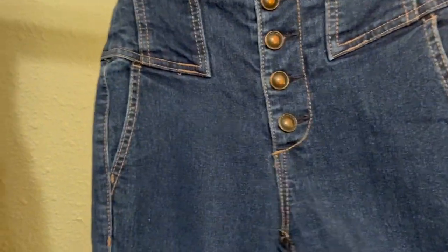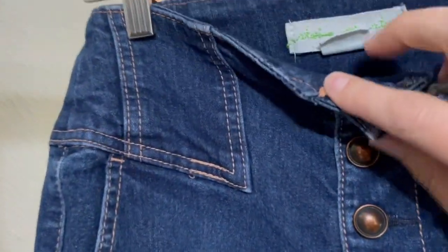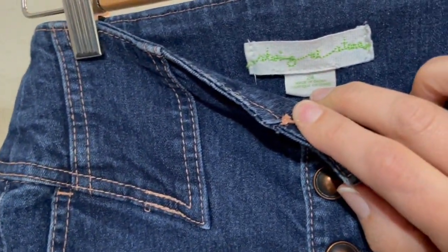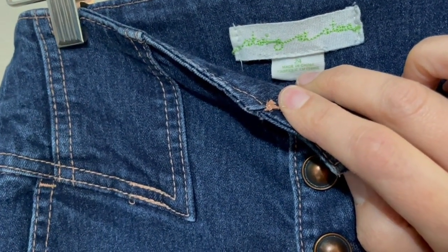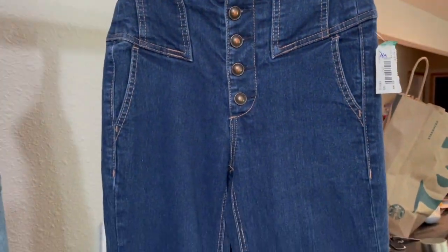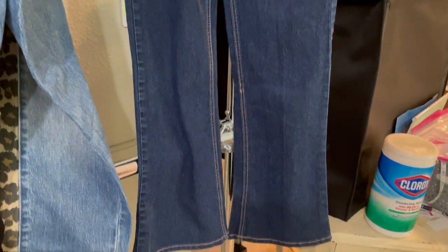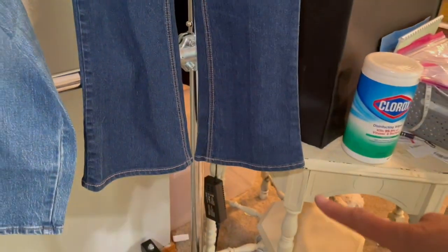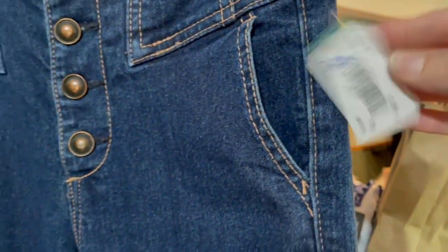And the last pair of jeans, these just gave me Y2K vibes, so I picked them up. The brand is Staring at Stars, which is either Anthropologie or Urban Outfitters. I have to double check, I can't remember. Size 24. I like the exposed button fly. I feel like that's very early 2000s, Y2K, so I'm definitely going to use those keywords. And then it has almost like a flare, and it is a crop length. I'm pretty sure I have to measure, but it looks like it to me. And this was only $5.99.